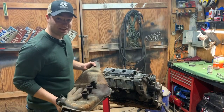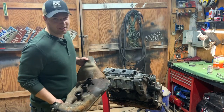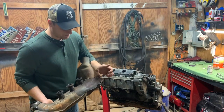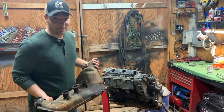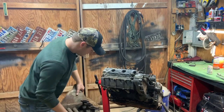All right, got this sucker pulled off. Kind of a pain in the butt. Realistically, not too terrible for what was there. We did miss one little nut that was down there holding this thing on. Thankfully, we didn't go beating on it or prying on it too hard. Might have ended up breaking that magnesium case. But overall, everything looks pretty decent.